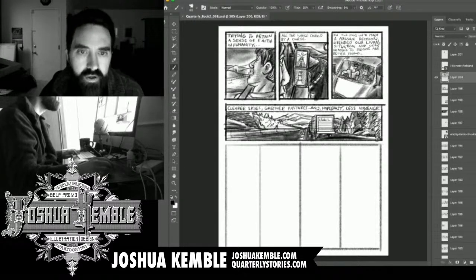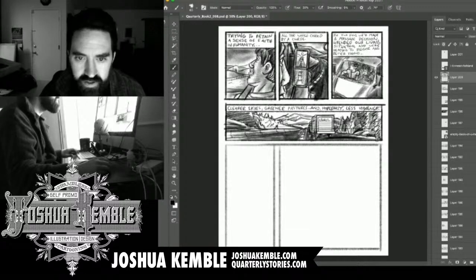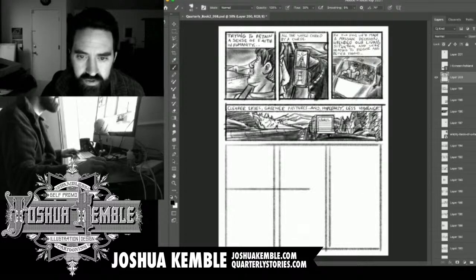Okay, I'm gonna stick to the 9 panel, but this will be more like squares. Let's see. Yes. Okay. This will actually work, you guys. Oh, my goodness. Okay.